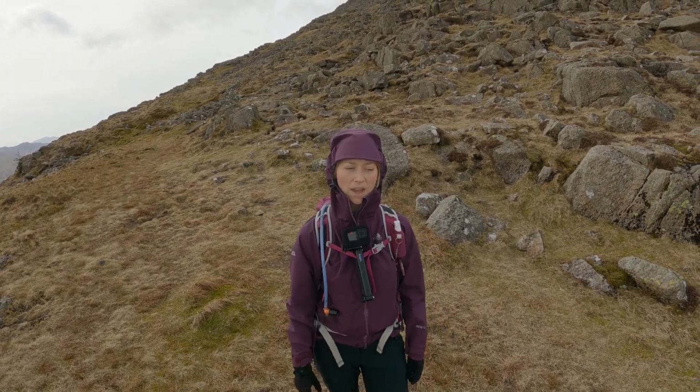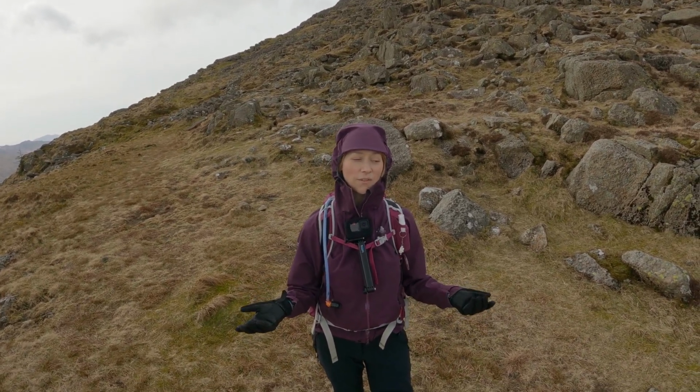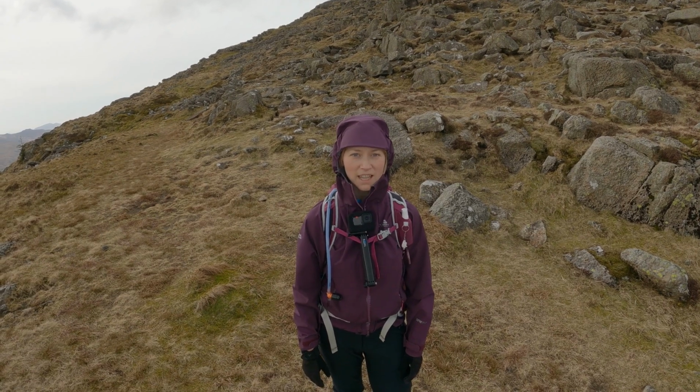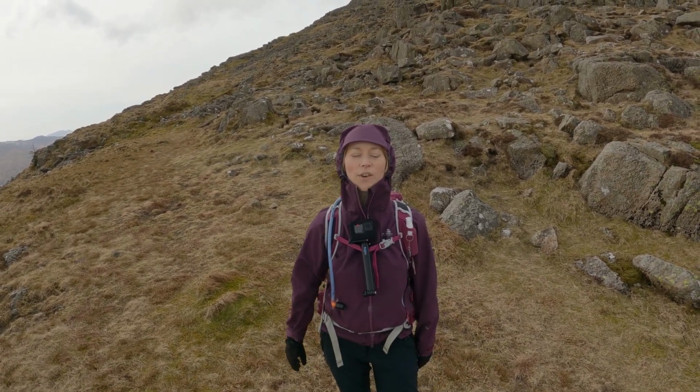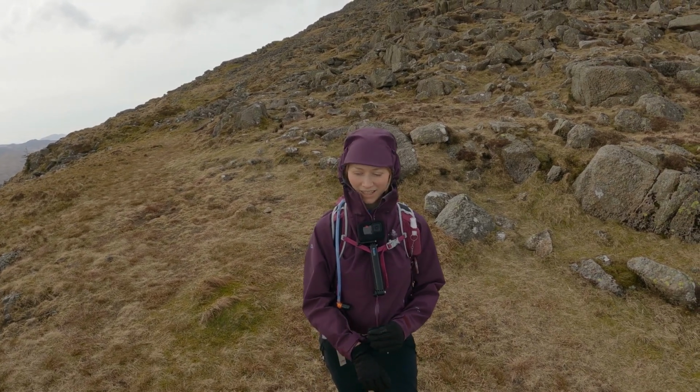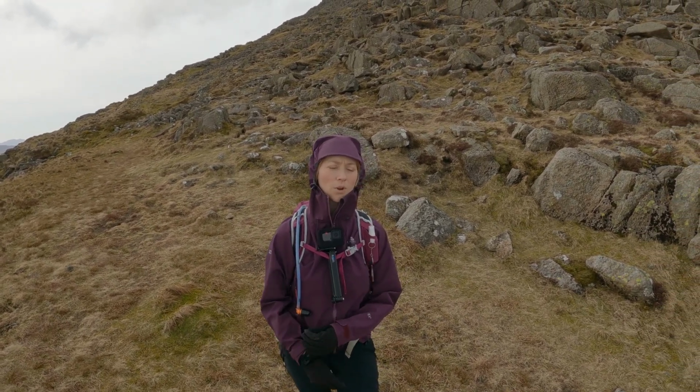You don't have to do it, but you know, the fun of coming up a route where you can scramble. It's a bit of fun, isn't it? Something different, as long as you survive it. Take your time. Always take your time, try and enjoy it.